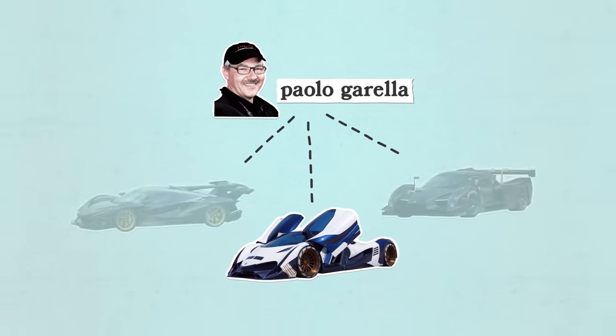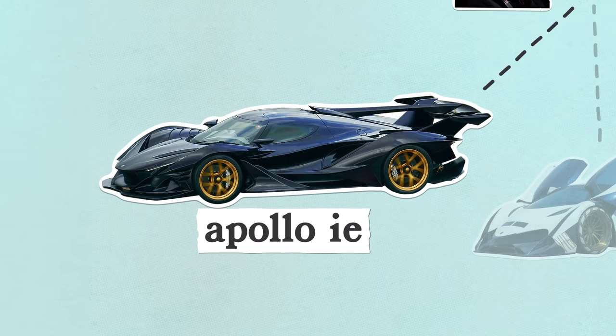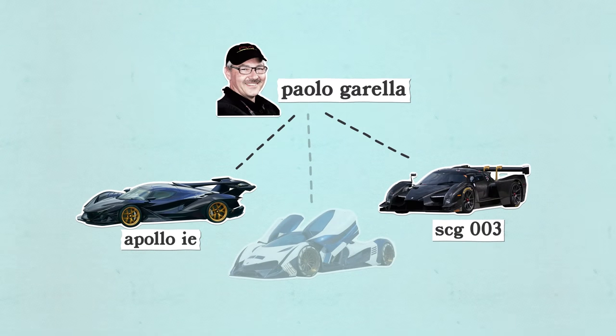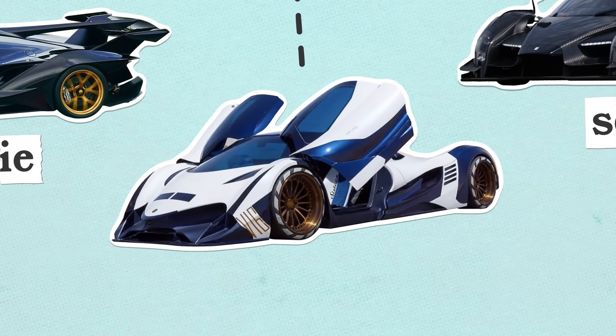You might have heard of some of the other projects he's worked on, like the SCG-003, a 700 horsepower track toy that weighs just a few hundred pounds more than a Miata, or the Apollo IE, a V12 beast of a supercar. Both of these cars are 100% real and have been driven and tested. So why hasn't the 16 come to fruition?